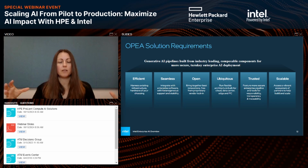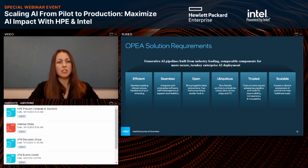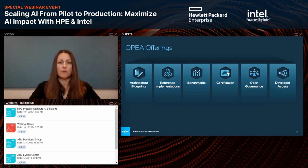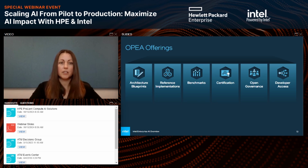So it's really important that we have that portability, not to minimize the value of those giant servers. We absolutely still need them, but we do also need to make sure that the applications themselves are portable, so that we have flexibility in where they run. Some of the things offered as part of OPEA are architecture blueprints on how to build these types of platforms, reference implementations, benchmarks, and so on. And then, of course, our partners, as well as Intel, are contributing to the open source.